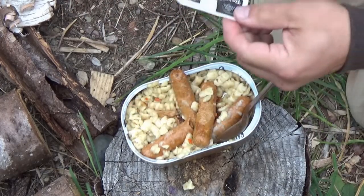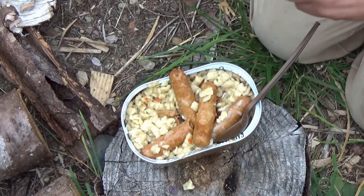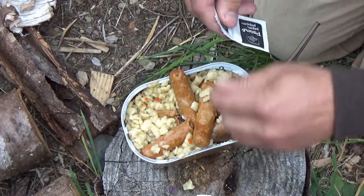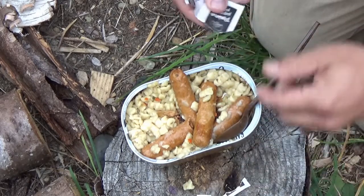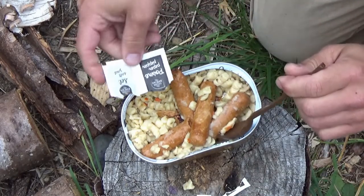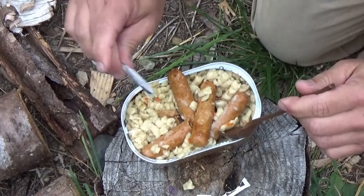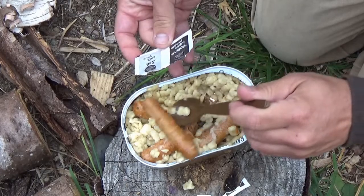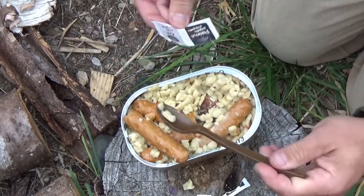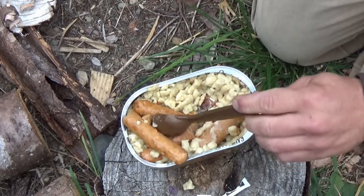This is going to really benefit from the salt and pepper packet, but the tricky part is going to be, I don't think that the little wiener dogs need any salt or pepper, just the pasta underneath. Oh shoot, that really came out of there. Oh my goodness, that's going to be salty right there. I can't get the pepper to come out. Here we go. Oh, too much salt.